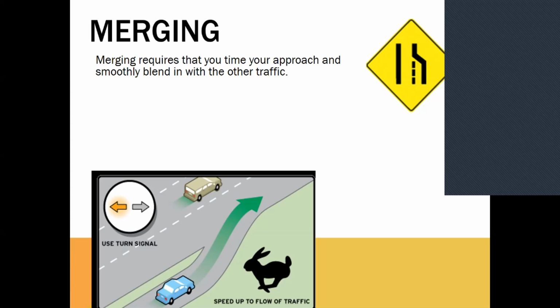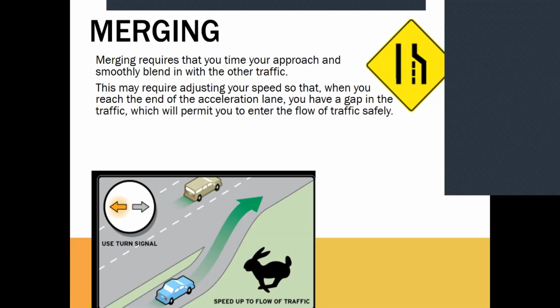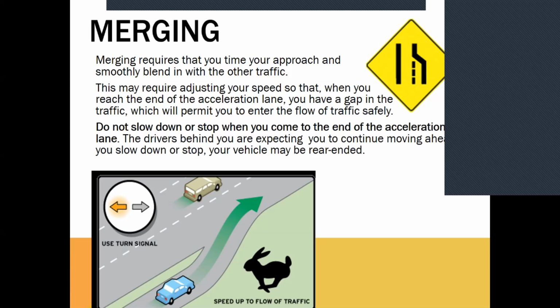Merging requires that you time your approach and smoothly blend into traffic. This sign up here, that's where the left-hand lane or right-hand lane is ending. And that's when you know, oh, I'm going to have to do a merge into the flow of traffic. So you may need to adjust your speed, like I said. If you're already on the highway, you may need to adjust your speed. Look ahead or look behind a little bit. Look to the traffic that you're going to be entering into and pick your gap, and then signal to the other drivers so they know that you're moving over.